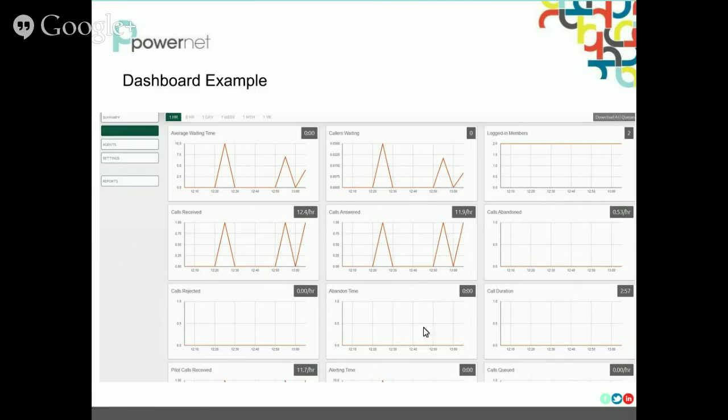Here's an example of what the dashboard looks like. As you'll see, this is one of the queues here in our corporate office. They average about 12.4 calls an hour. They're answering 11.9 an hour, and about half of those calls an hour are abandoned. That abandonment means a call may be in queue, and it just hasn't been picked up, and the customer hangs up before their turn. And it gives you some additional options here too.